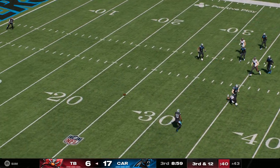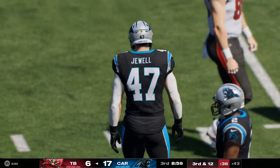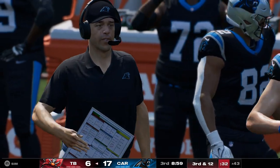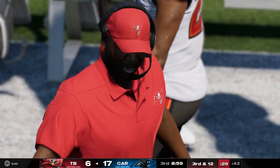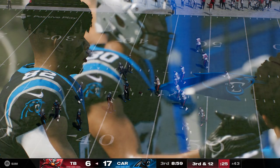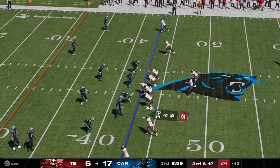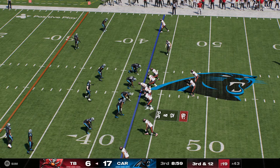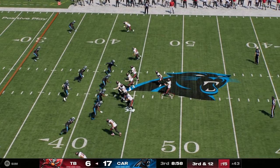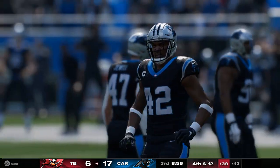Second down throw from Mayfield. And he got rid of that one quickly before the receiver knew what was going on. That's incomplete. And long. Here comes Otten in motion. From the gun on third down, it's Mayfield.